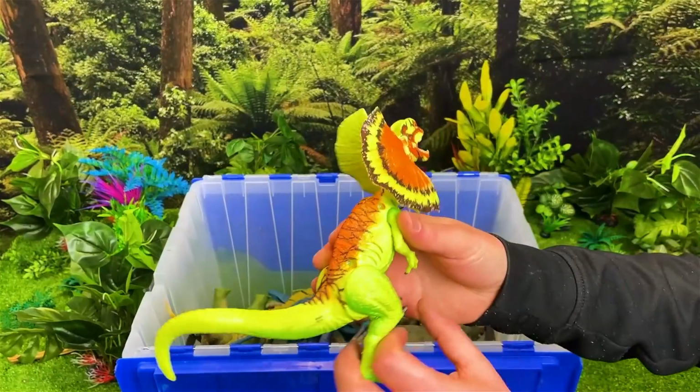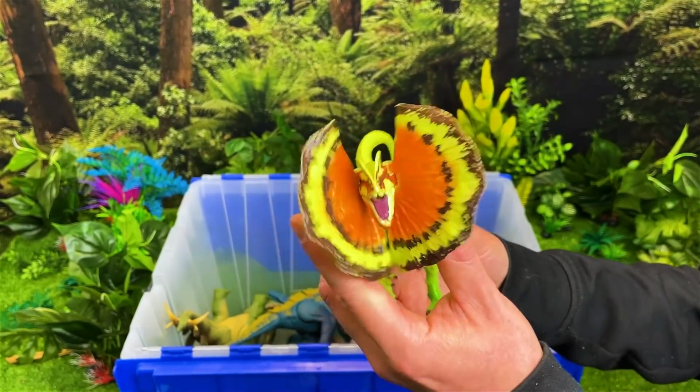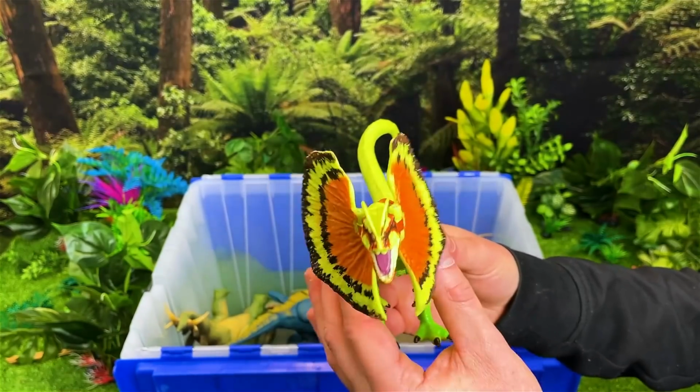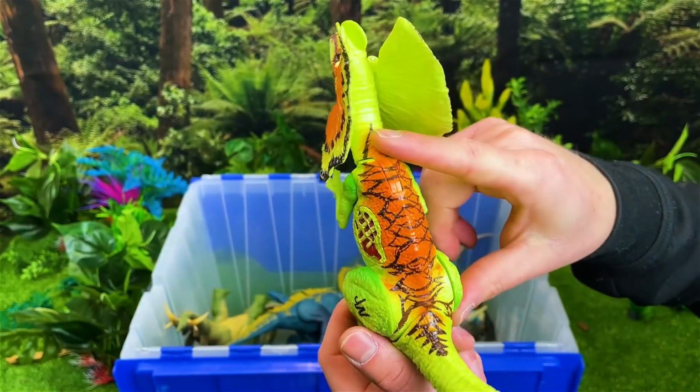This one is super bright. Look at that. I think this one is a hybrid Dilophosaurus, don't you think? It's got those frills on the front. Look at that bright orange on its back too.